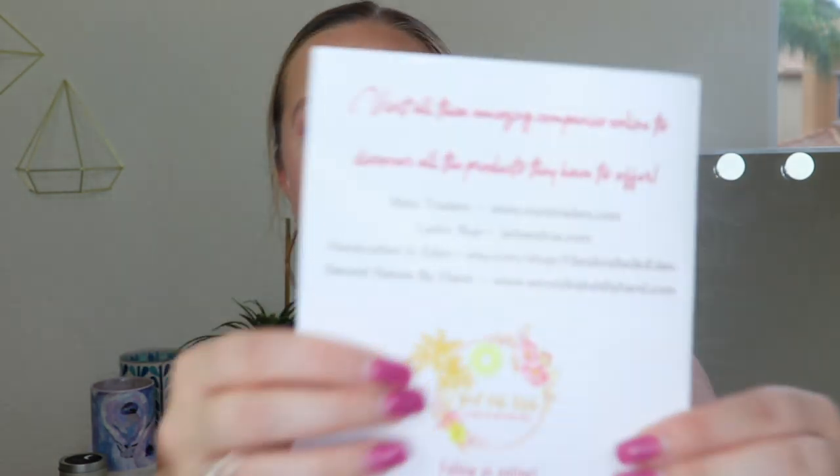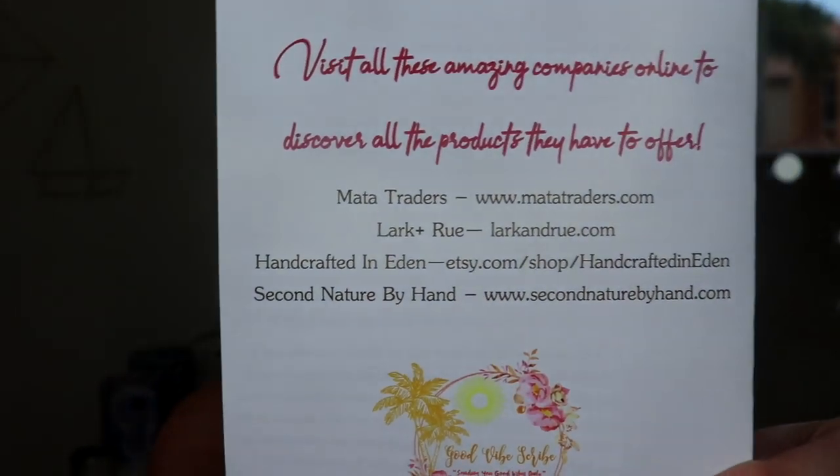But yeah, so that is everything that came in the box. And it gives all the websites on the back for where all of the products came from. So I love that they support companies and give us a background on their story, and all of it has to do with good vibes and making the world a better place. I just love this box.